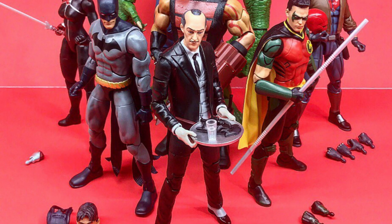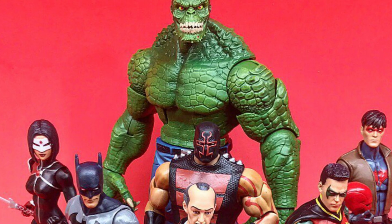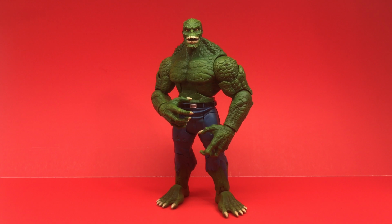I posted a photo last night of the complete wave, and he's tall, and I like that he is so massive. Killer Croc, in comic book form, should be a big, massive dude. I think it fits his character a little bit better. He might be on the verge of being a little bit too tall, but for the sake of it being Killer Croc, go with it. I think he's a really cool looking figure.